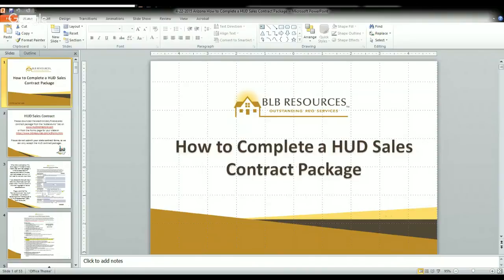Now, the contract package, in order to be complete prior to being sent to BLB Resources, does need a copy of the earnest money check. Now, the original earnest money is delivered to the listing broker's office. So a copy of the earnest money check is sent in with the contract package to BLB Resources.